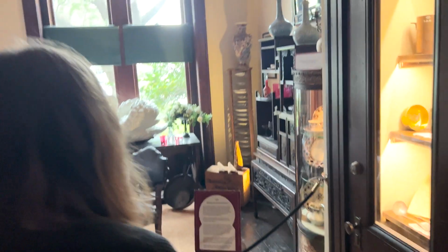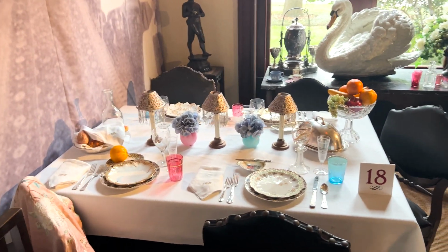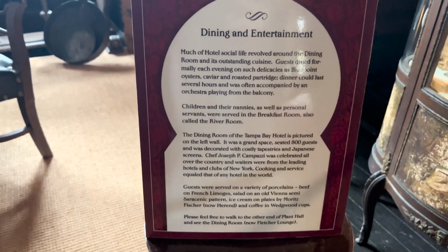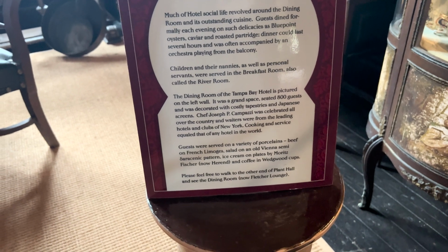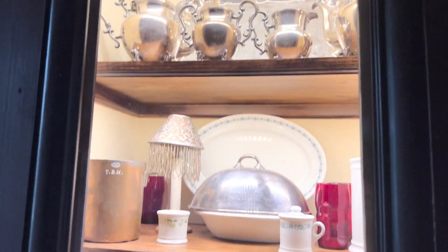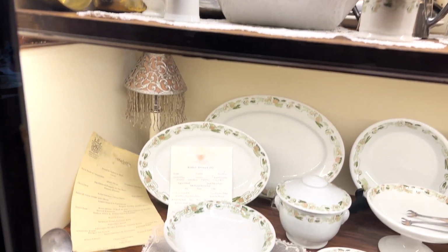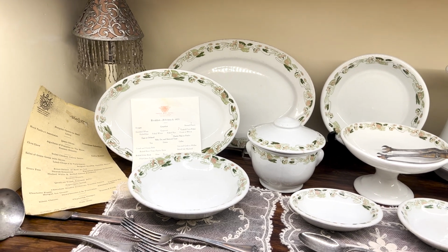Heading down the hall to this room. They did first class meals. And here you go. It was a grand space, seated 800 guests. They had beef, salad, ice cream on plates. And then over here, each course was served on a different pattern of china. So that's like their breakfast.